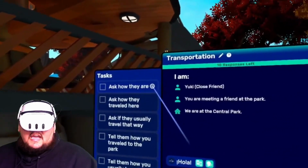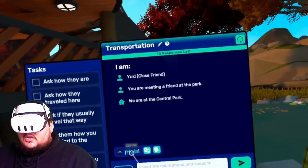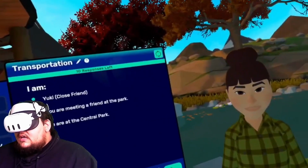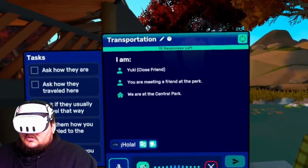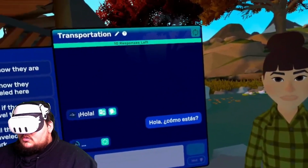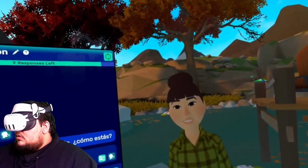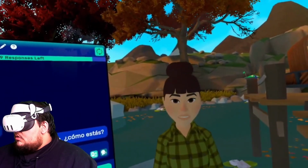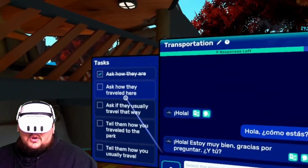Once I complete them, I earn points for the learning journey. So the first thing is ask how they are. And Yuki said, hola. And this is a close friend, so I wouldn't say like, como esta, because that's formal. Hola, como estas? Hola, estoy muy bien. Gracias por preguntar. ¿Y tú?